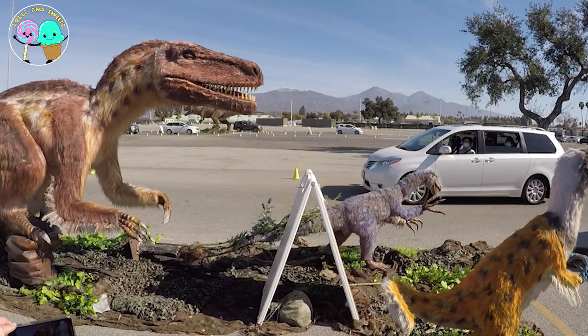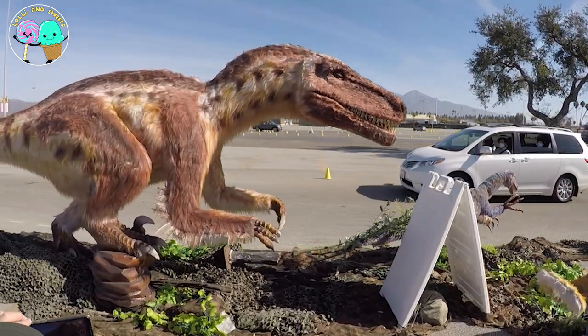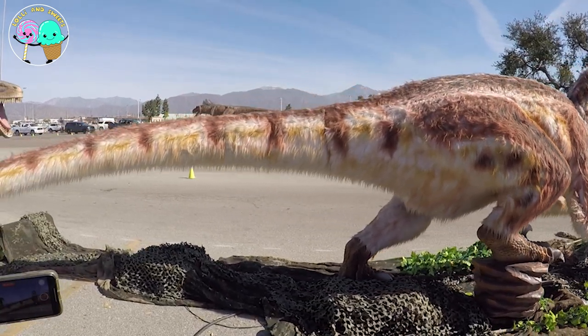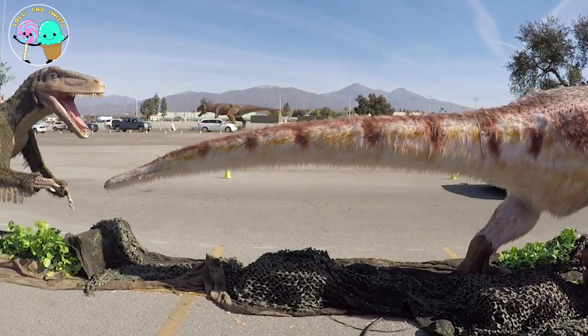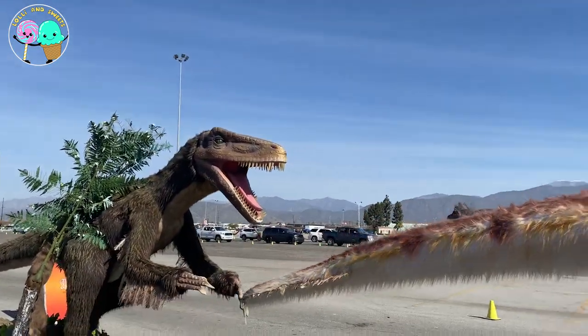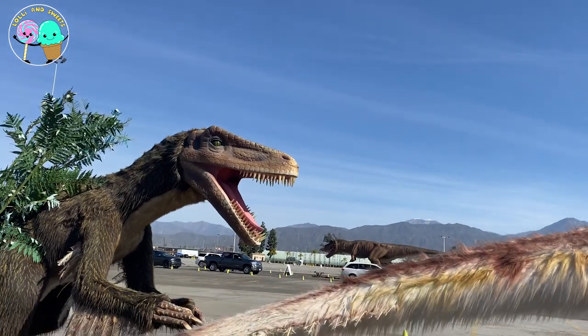So cool to see dinosaurs so lifelike, and now you can really see what they maybe look like with feathers or their reptile skin. It's incredible to just come here and maybe get a glimpse of what they actually look like.